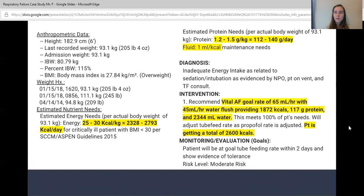The intervention was Vital AF, and that's the enteral feed, goal rate of 65 milliliters per hour with 45 milliliters per hour water flushes, providing 1,872 kcals, 117 grams of protein, and 2,344 milliliters of water. And in total, this patient is getting 2,600 kcals because we're also considering that propofol intake. And we're going to monitor his tolerance, and patient will be at goal tube feeding rate within 2 days and show evidence of tolerance. That was our goal.